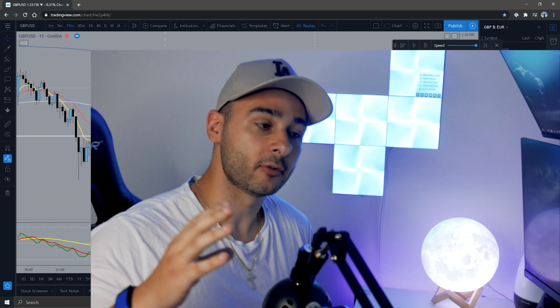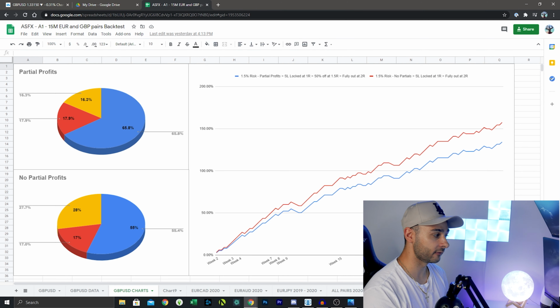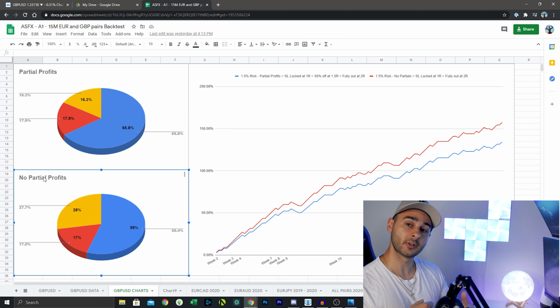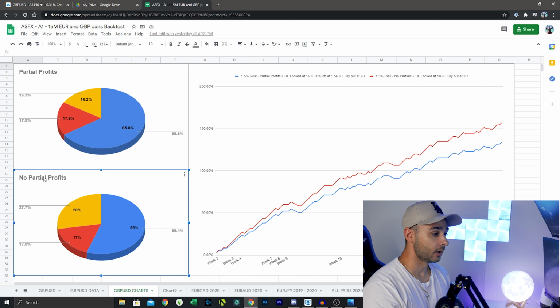It's good to go through backtesting. I'm currently about 100 trades deep in GBP USD, and I'll quickly show you guys the results of what I'm looking at. Now, up the top, you can see partial profits. That's for anyone wanting to take partial profits, or at the bottom, you can see someone who can just take the trade, put your stop loss in, and let the trade hit your profit target. And then you can see 1.5 risk, and you can see how they play out.